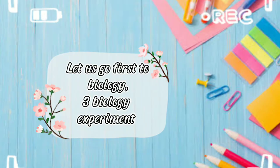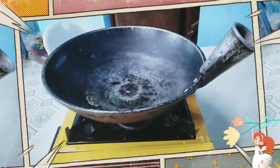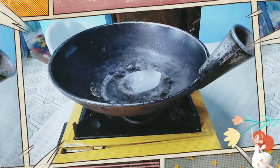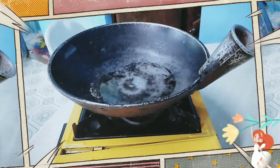In 3, 2, 1... Let us go first to biology. Three biology experiments. States of matter. The first experiment will include the use of an ice cube and a heated pan. When we place an ice cube on a hot pan, it quickly begins to melt.